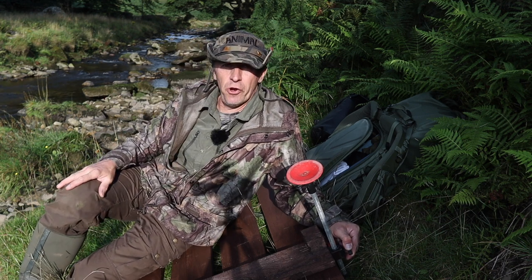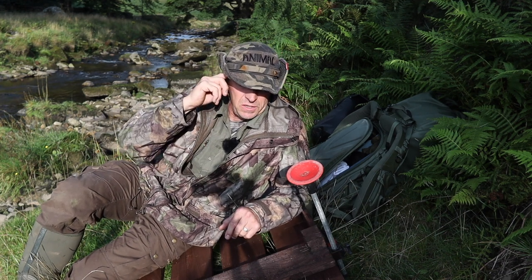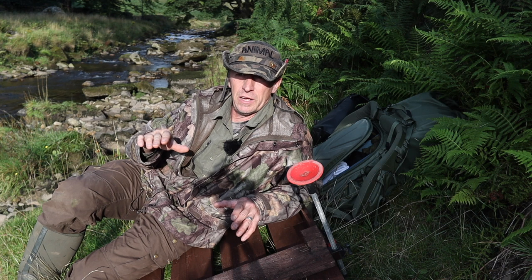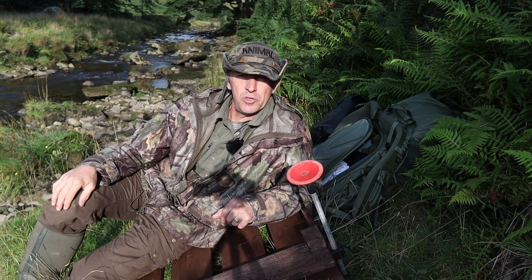I'm going to just drag it down there. I'm going to see if we can get it to sit level. And then we'll have a look down and find a likely spot where I'd like to photograph the birds, and we'll get this set up as well.